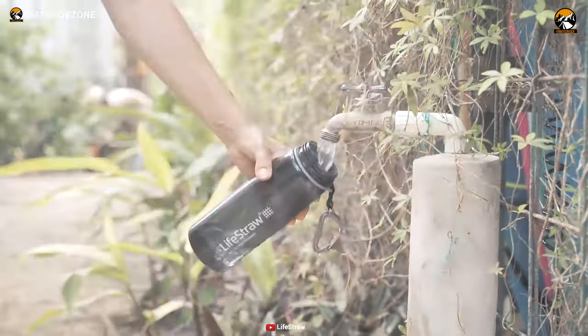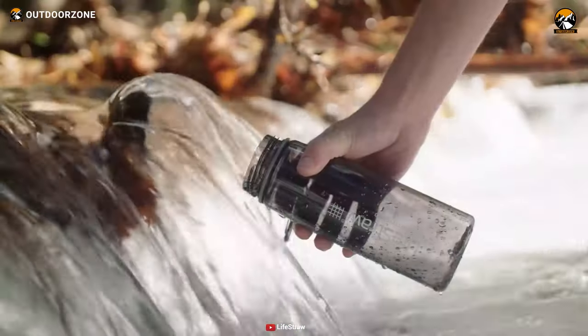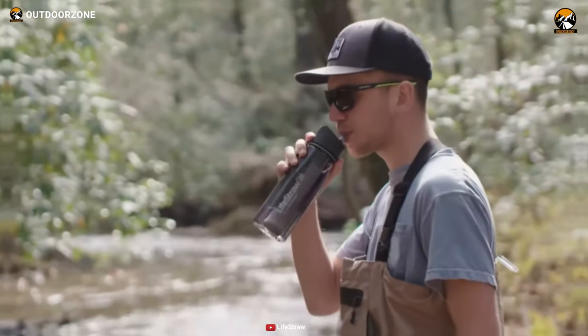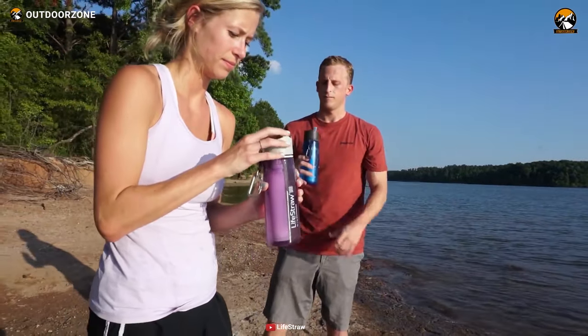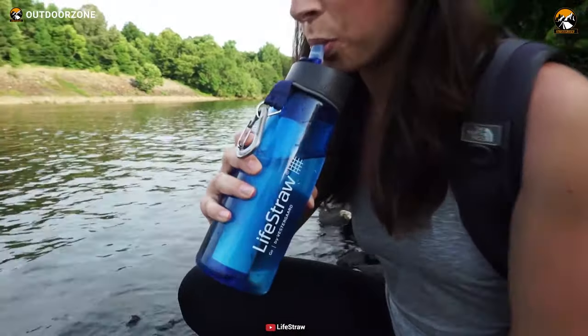Take clean water no matter where you go, because now you have the LIFESTRAW Go, an innovative water filter bottle that gives you the privilege to filter and store water at the same time. Made of durable and BPA-free materials, it can be the perfect pick for any outdoor situation regardless of how the weather is, thanks to its reliability.